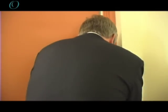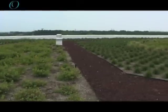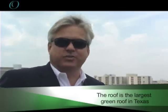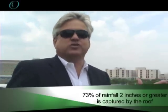Let's go. This is the largest green roof in the state of Texas. We're standing on 9 inches of soil. We can trap 100% of the water if it's less than a 2-inch rain, and 73% of the water of a 2-inch rain and greater.